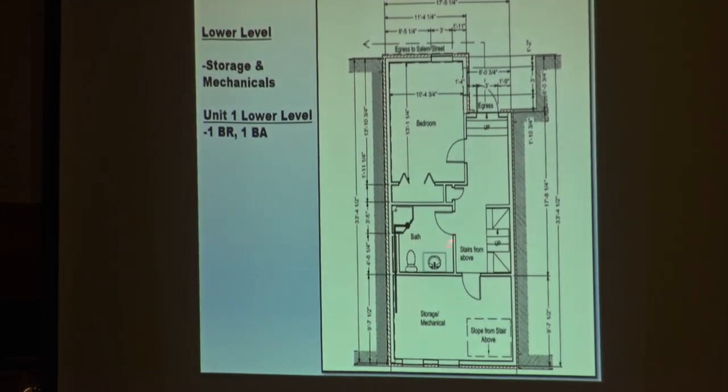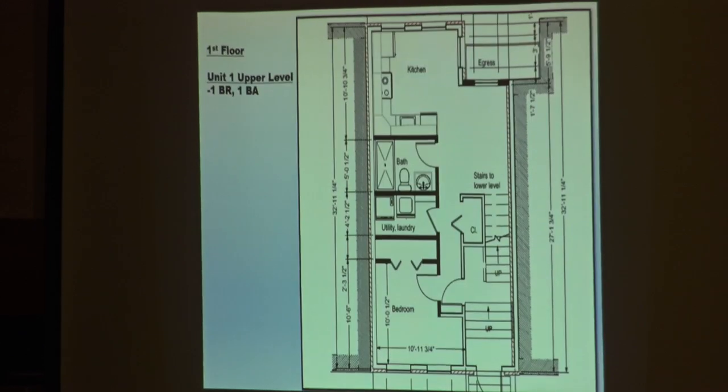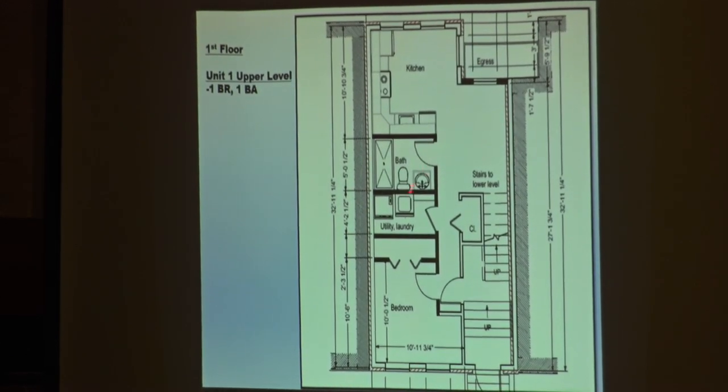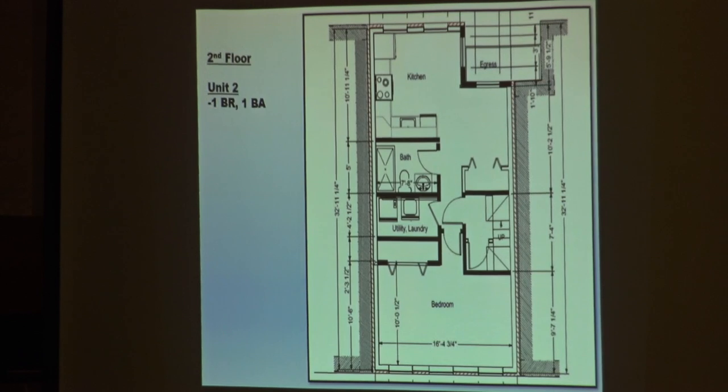A 1-bedroom down here and 1-bath, that's the lower level. It has an interior stairwell, as you can see, and this is 1-bath. Another 1-bedroom and a bath. So unit 1 is a 2-bedroom, 2-bath, approximately 800 to 840 square feet of living space. Unit 2 is going to remain the same, just going to be remodeled.